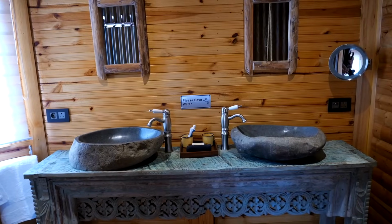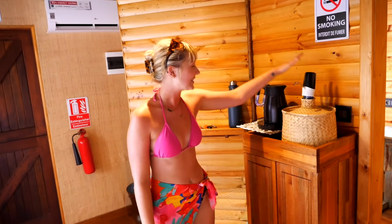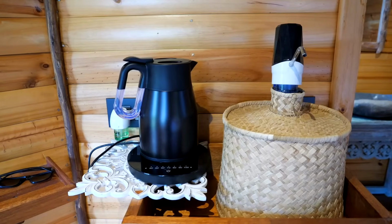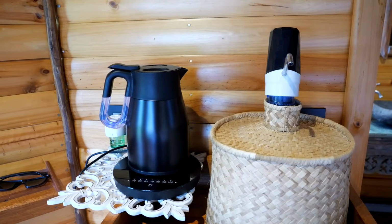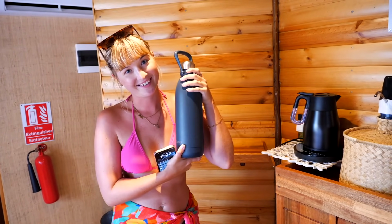We have our big bathroom, you obviously have a TV. They have their own water sources and they have an eco-friendly kettle. I think everything in here has been thought out, even to the fact they provide you with special bottles to put your water in. Cheers.